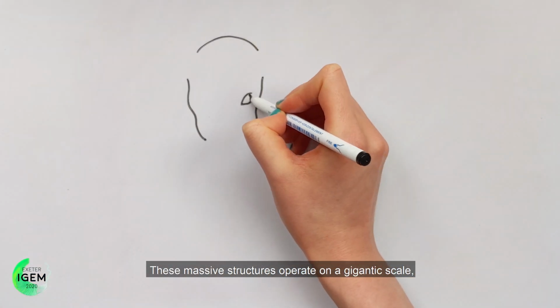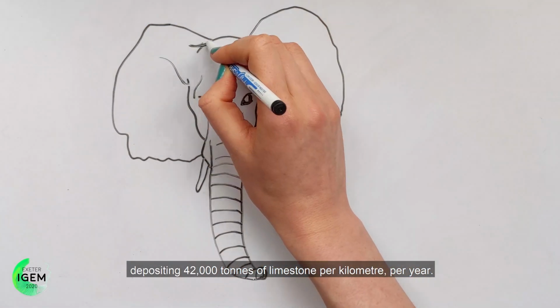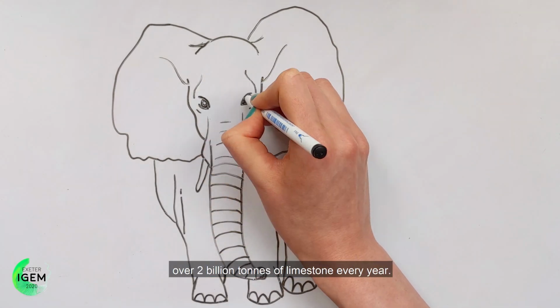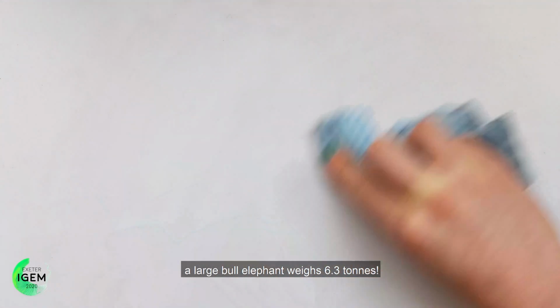These massive structures operate on a gigantic scale and can grow up to 3 millimeters a year, depositing 42,000 tonnes of limestone per kilometre per year. This means that the Great Barrier Reef is depositing over 2 billion tonnes of limestone every year. To put this into perspective, a large bull elephant weighs 6.3 tonnes.